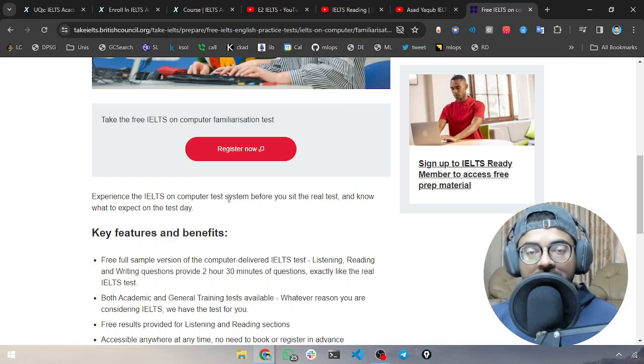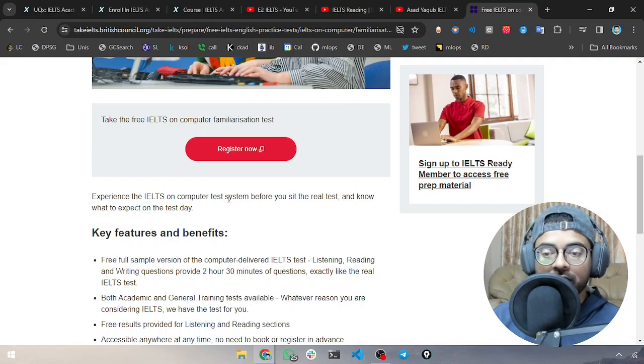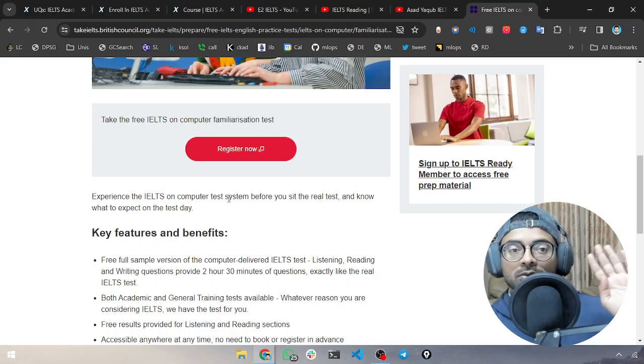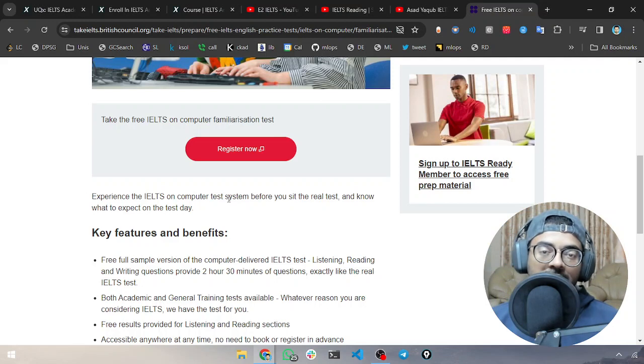But I would personally recommend you to consider the option that suits you well. For example, if you are aiming for IELTS Academic, then try to stick with the IELTS Academic test rather than the IELTS General part. IELTS Academic is for those people who want to study abroad, and that's why they are taking the IELTS Academic test. And IELTS General is for people who are interested in immigration purposes.